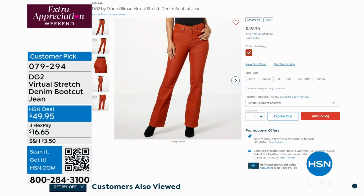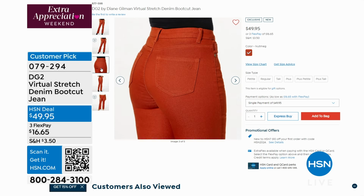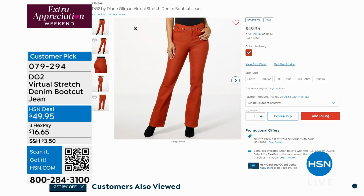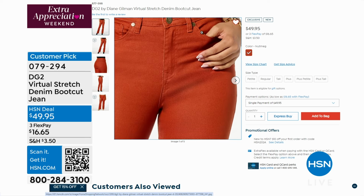But it is in virtual stretch and you have the new color. Very excited. There it is. It's nutmeg, and I hope it's coming across. On our screen it's coming across a little bit brighter than what it is. I think you'll see it's really good. Wait until you see it.